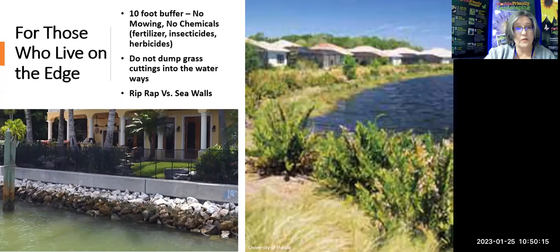Now, for those of you literally living on the edge, right on the water, and that was a group of people I just spoke to a couple of weeks ago, a property owners association for Hernando Beach, so I told them a lot of this. You are the gate guardians of our water, whether you live on a canal, on a river, on a lake, near a spring. You are right there at the gate. So do not throw those lawn clippings into the water. Of course, no chemicals, anything like that.